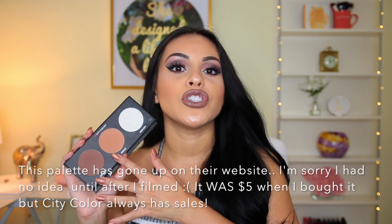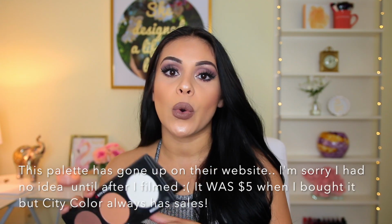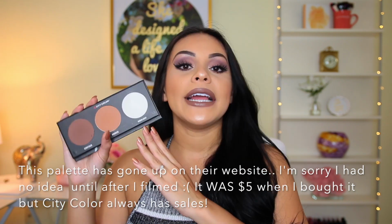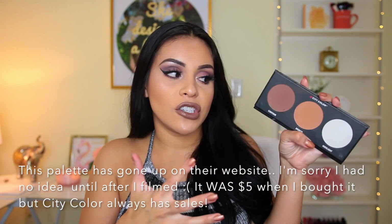It does feel very cheap and light, kind of like cardboard, but I care about what's on the inside. What's on the inside is gold. So honestly, I have not really played with this highlight color. I've only used these two contour shades and they're extremely dark and pigmented, so a little bit goes a long way. Even though this looks really intimidating, I do feel like people with light skin tones and dark skin tones can wear it, because even though it's so pigmented, if you just take a brush and lightly dab it in here, you can get a really nice natural looking contour.